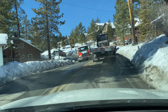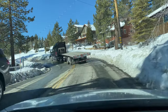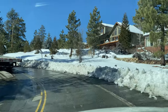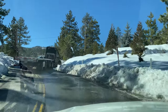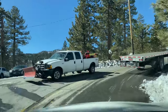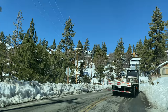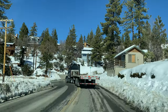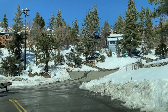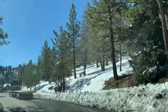Cars coming. I get it. Smart truck driver. These turns must be a pain. Turn for this guy, or actually two more rough turns. I'm interested to see how he pulls off the last turn pulling into the village, or pulling into downtown Fawnskin. He seems like he's got it under control.